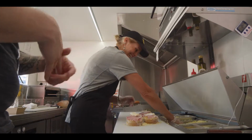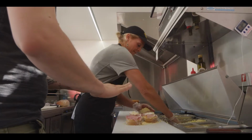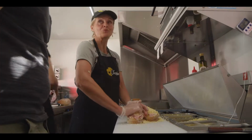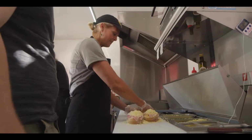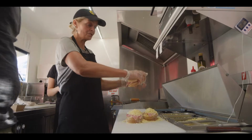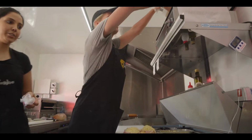Cheese. Continue on. So you put cheese on the bottom, cheese on the top, ham, brie, and then cheese again. Yes, as you can see, it's all about cheese. There's a lot of cheese. Well, it's exactly what your name is, CheeseLane. That's right, all things cheese.